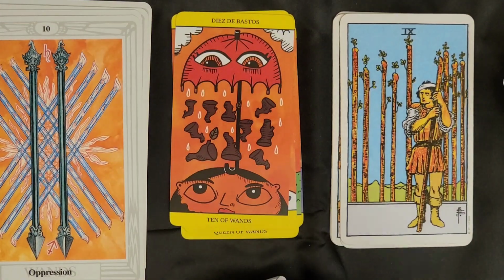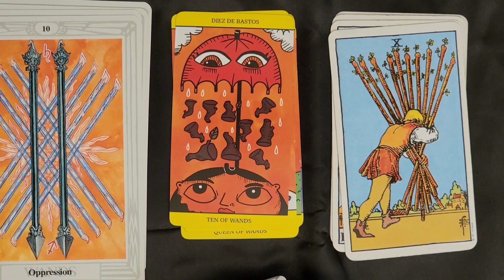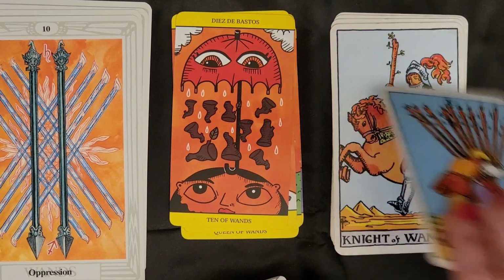Then we have Ten of Wands. Problems soon to be resolved, striving to meet a goal or maintain a certain level or position, possibly using power for selfish ends. In the reverse position, difficulties, intrigues, treachery, a traitor, some losses will occur.